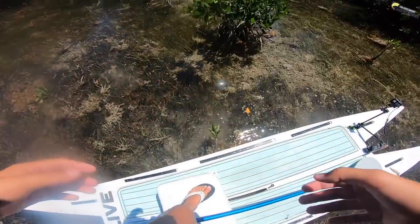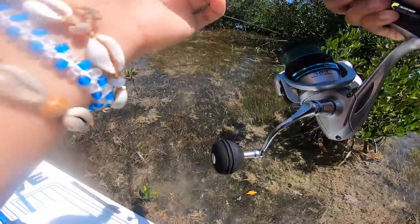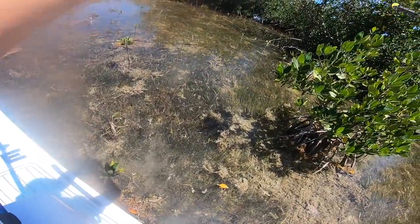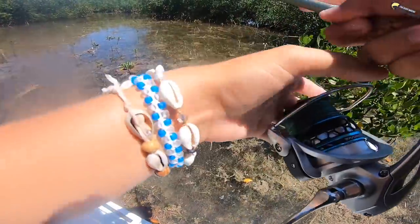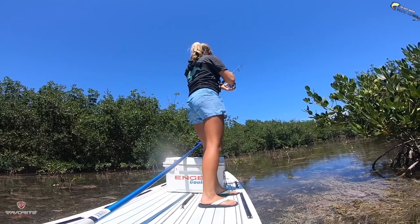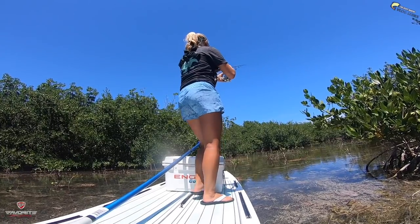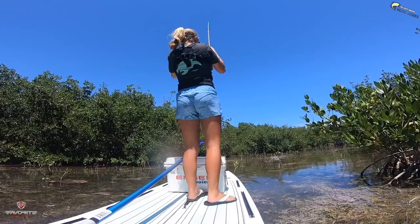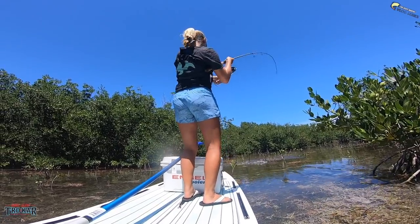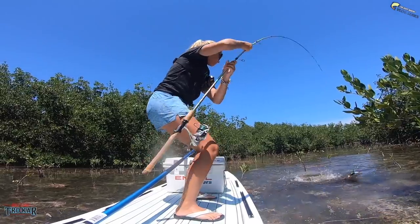Right here, Dad. I see one. He's in the... Oh, I see him. Oh, my gosh. Yes, he's right there. Where'd he go? Oh, he's over there. Okay, he's in these mangroves, big time in these mangroves. Oh, he got it. He bit it. Yes. There we go. Got him. Okay, come here, dude. Come here.